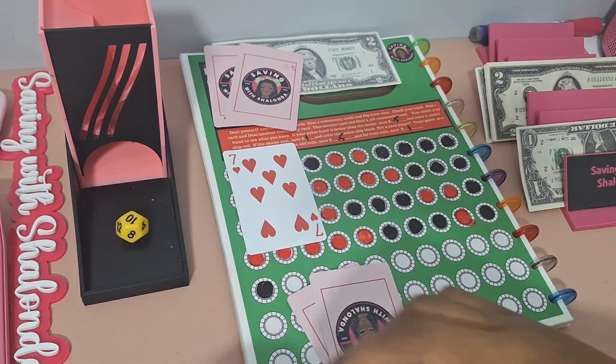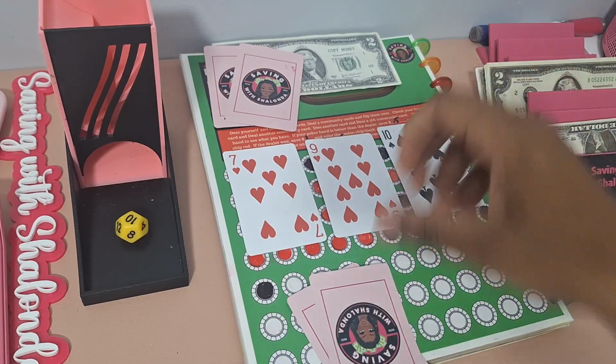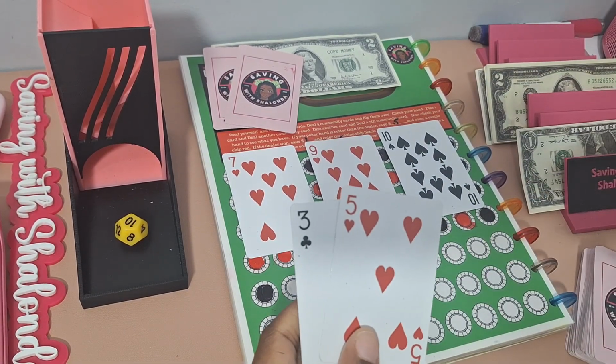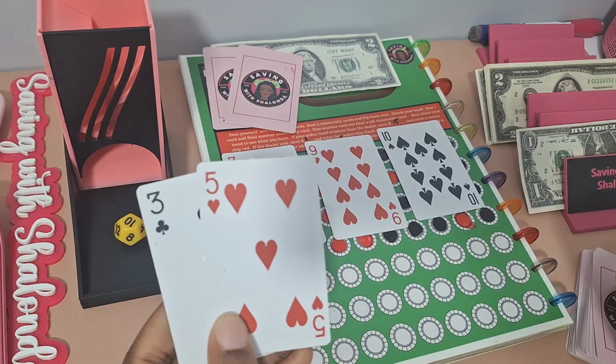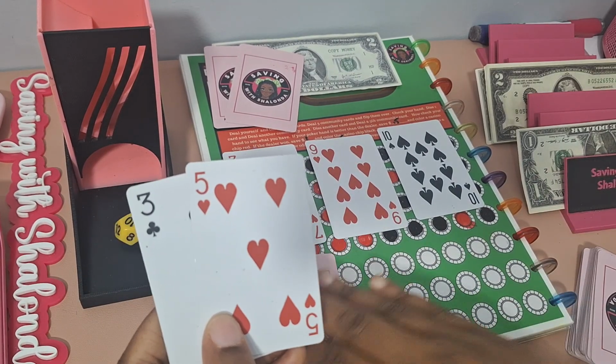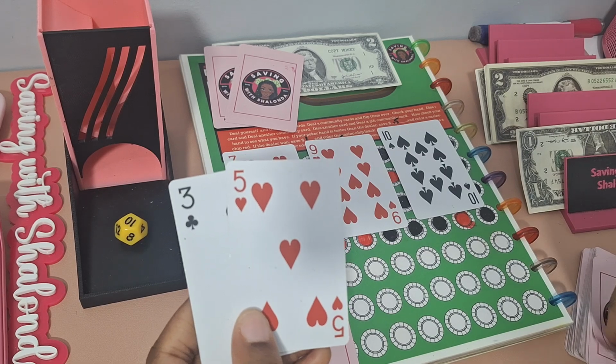See, can we get something? Get some momentum going, okay? All right. I hope I got an eight in my hand. No. All right, I need an eight and a six up here. Yeah, I need an eight and a six. Let's see. All right, let me get a straight.